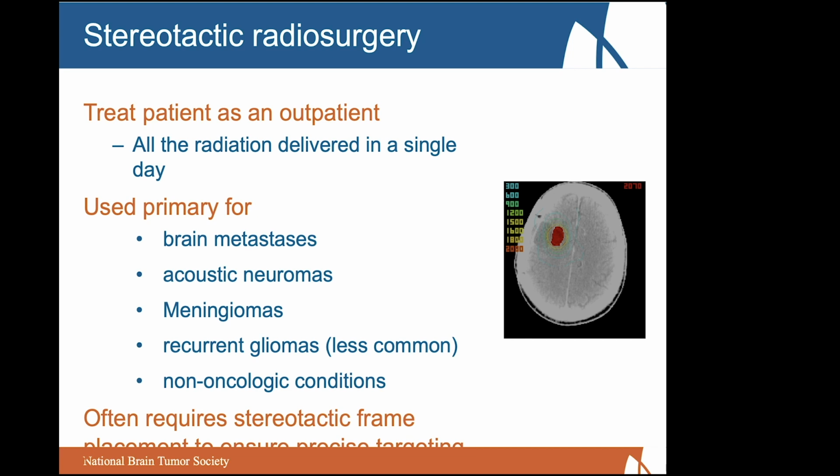It's used primarily for brain metastases, as well as some of the benign tumors I mentioned earlier, the acoustic neuromas, the meningiomas. Sometimes it's used for recurrence of gliomas. When the tumor grows back and it's a small nodule, sometimes we use stereotactic radiosurgery there. And there's actually a host of non-oncologic, non-cancer reasons to use stereotactic radiosurgery. For example, blood vessel malformations in the brain are sometimes treated this way.